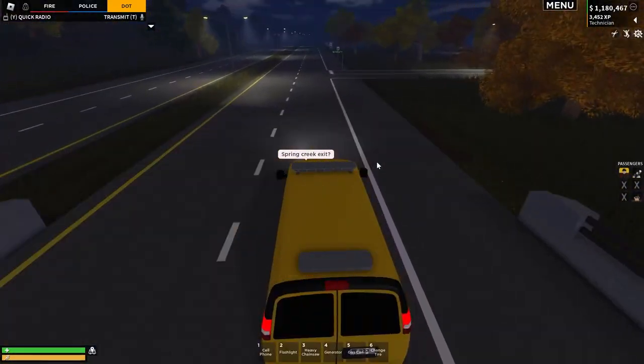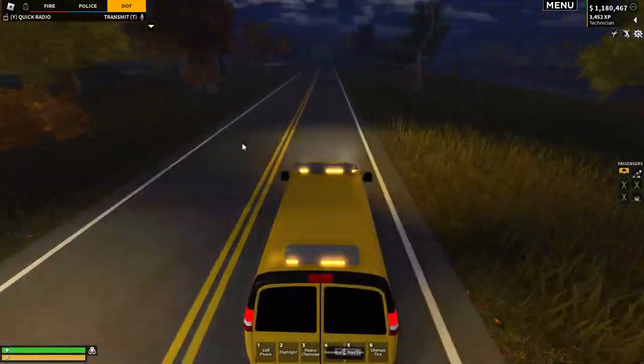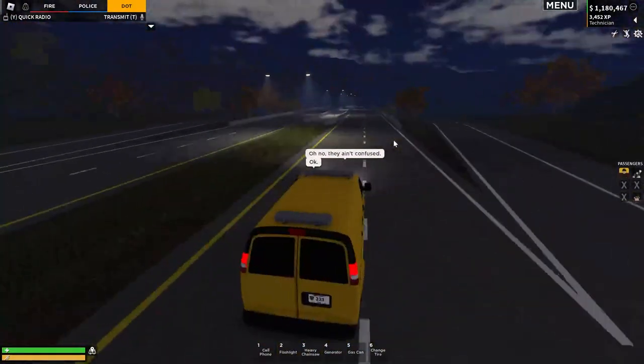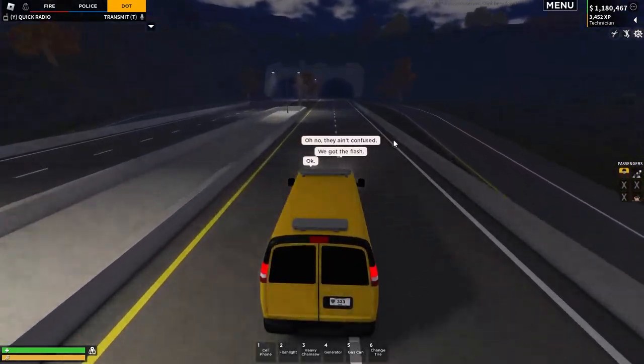Yeah, go Spring Creek. Just head through there. Small roads. We're going to fix something. That's fine. Right, let's just keep off the highway. No, they've got the lights on. Okay, just floor it. U-turn here and floor it. Okay, get the guns ready.